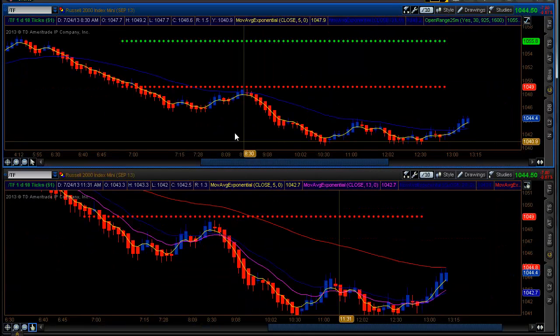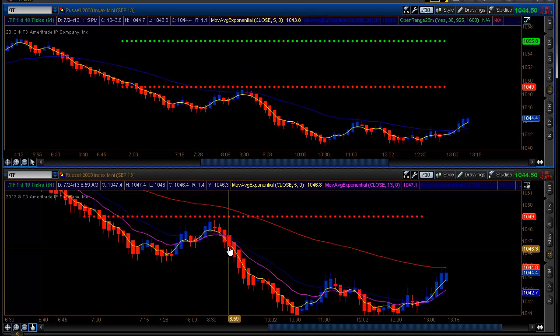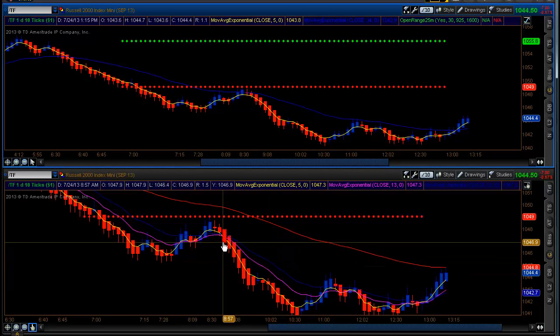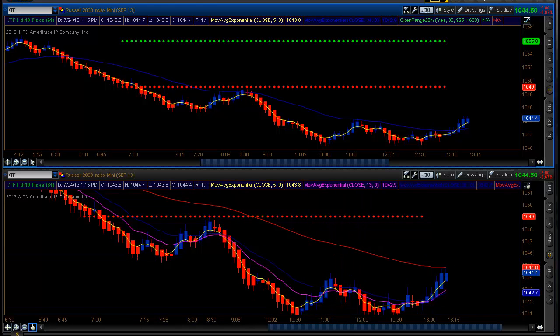And again, what's the goal for me? My goal is staying in the trend, and that's 534 together with the 4 EMA. Absolutely, no questions about it. It would have kept me with market internals in the red and all the way down to support.